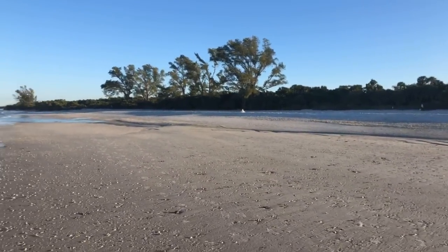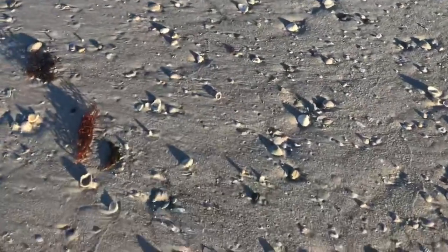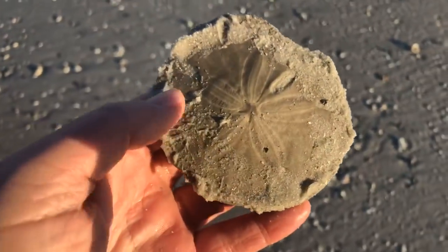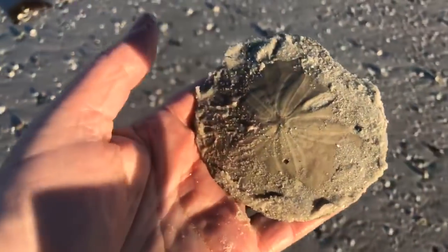Another sand dollar up here. Nice little sand dollar. Covered in sand.